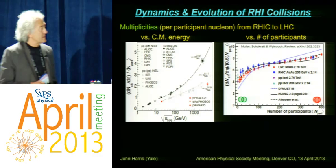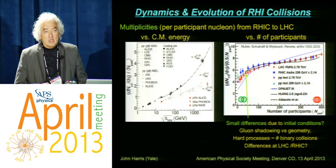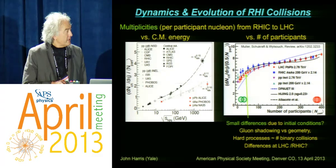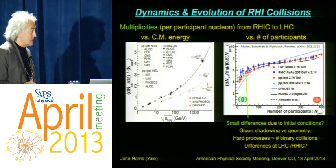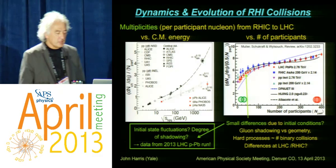It appears that there are small differences here as you go to peripheral collisions, and this may be due to the initial conditions. We expect that there is more gluon shadowing at the higher energy because you're at a lower momentum fraction of the incoming nucleon, the partons have of the nucleons. And so we're eagerly anticipating further analysis of the proton on lead run that just finished a month ago to really look at this more closely.